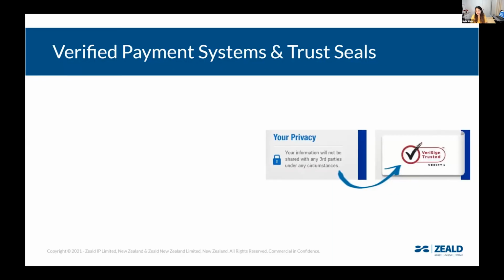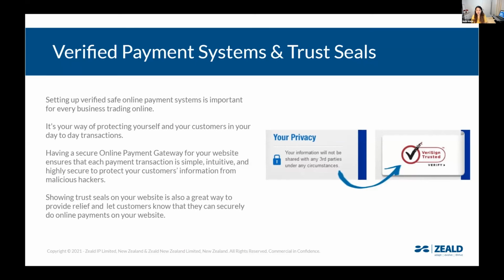Verified payment systems and trust seals. So this is something which we ignore on our websites, which shouldn't be done, because when a customer adds their credit card details on the website, they should be able to trust the platform where they are putting their important information. Setting up a verified, safe online payment system is so important for every business trading online. It's your way of protecting yourself and your customers in your day-to-day transactions. Having a secure online payment gateway for your website ensures that each payment transaction is simple, intuitive, and highly secure to protect your customers.